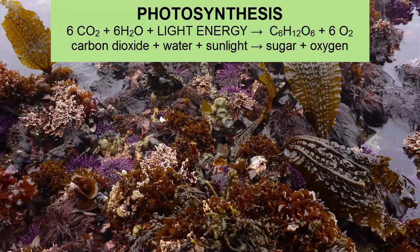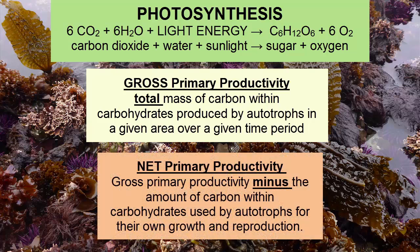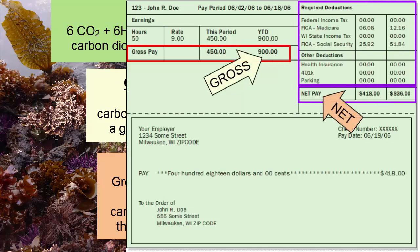Let's talk more now about photosynthesis. We can measure the amount of carbon produced daily by photosynthesizing organisms in a given area. We call the total amount produced gross primary productivity. If you subtract the amount of sugar that gets consumed through respiration by those same organisms to supply their own metabolic needs, including growth and reproduction, the result is called net primary productivity. Very similar to gross salaries and net salaries, which have had all the taxes and benefit contributions removed.